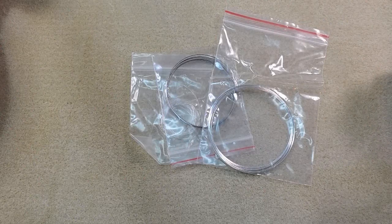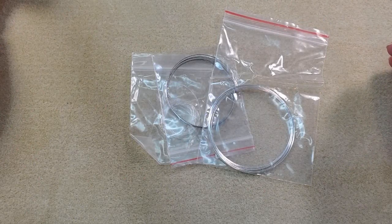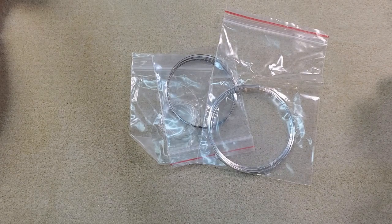So I'm going to start with the findings starter kit here, and it's always either silver or gold, and this time it's silver. And I don't know whether or not their findings are nickel free. And if you've been watching me for a while, you know that I always make sure all my findings are nickel free, because I have a terrible allergy to nickel. And I know a lot of other people do too. And I don't want to make anything that might cause somebody to have an allergic reaction. And I don't know for sure that these are nickel free. But I still use most of them anyway.